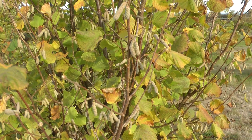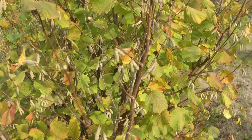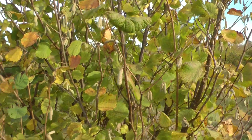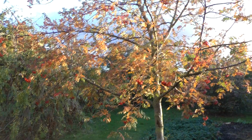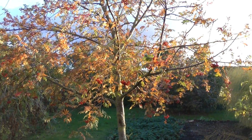Yeah, new catkins on the hazel. I mean, dormant until February next year, when it'll all extend, dispersing their pollen. First signs of spring. A rowan here with orange foliage and lovely red berries.